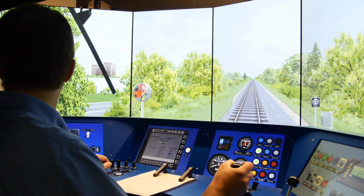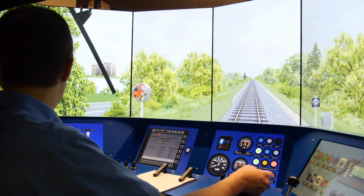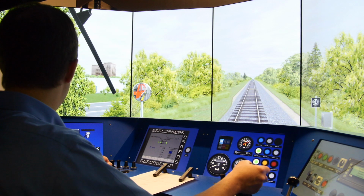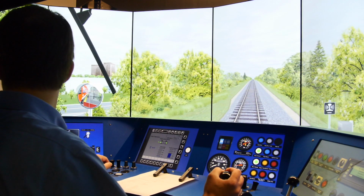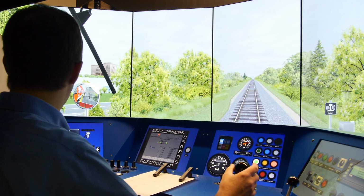Here it comes. I have yet to get one. It's okay. Very close. Just bring it back to neutral. Yeah, there you go. Beautiful. Excellent. So then that would be it.